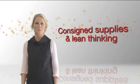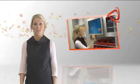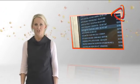Consignment stock is owned by the supplier, but located at the customer's facility. Therefore, it can be difficult to manage. The stock is not on the customer's ERP system, as it does not belong to them. It is effectively not on the supplier's either, as it is located externally at the customer's location.